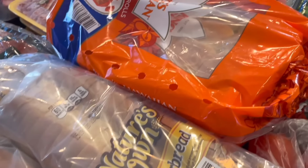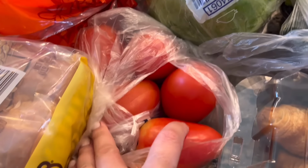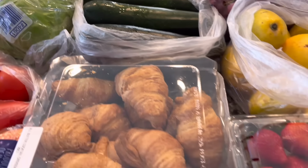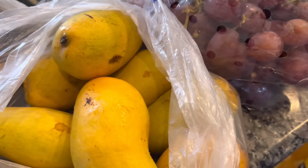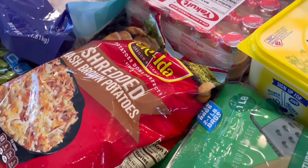We have some breads here, croissants, sliced bread, we got Hawaiian bread, and then we have some veggies here, carrots, tomatoes, lettuce, we have some frozen green beans over there, zucchini, strawberries. I also picked up some mangoes at Smith's, it's on sale. And then we have some grapes here, potatoes, we have onions and some dairy items on this side.